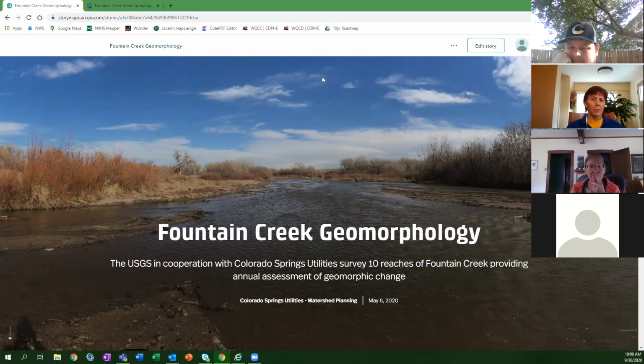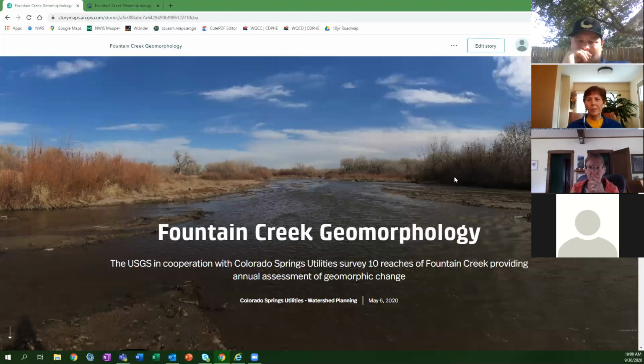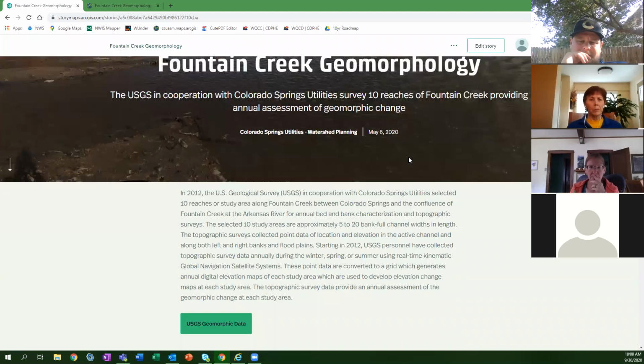This is a story map, basically a mapping tour of our geomorphology monitoring that we do on Fountain Creek. Geomorphology simply means the form of dirt, and we sometimes call it fluvial geomorphology, which means the shape of dirt shaped by water. So that's what we're covering today. We do a lot of analysis on Fountain Creek, and geomorphology is one of our important ones to make sure that the creek is in a healthy place.